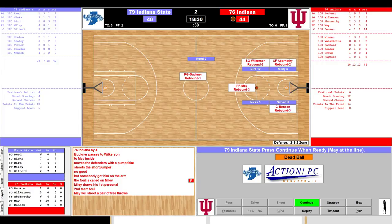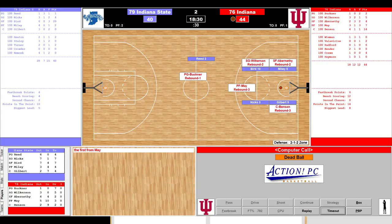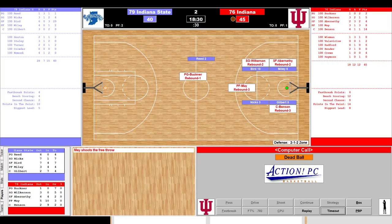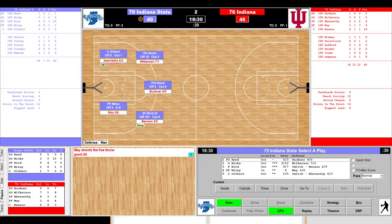So May will go to the free throw line. May has 7 points, 3 rebounds, 1 assist, 3 fouls. 78% free throw shooter. He makes the first, 45-40. Hoosiers up by 5. He sets up for the second. He makes them both, 46-40. A 6-point lead for Indiana.